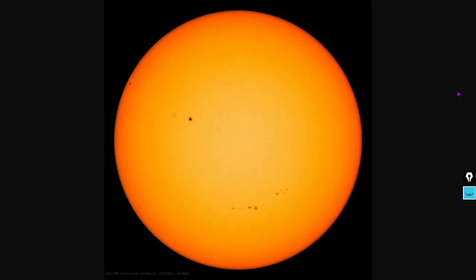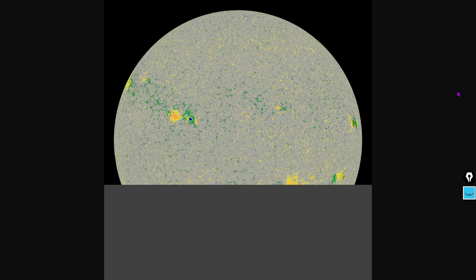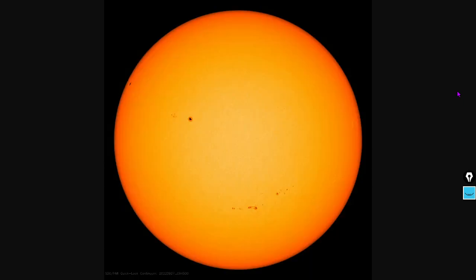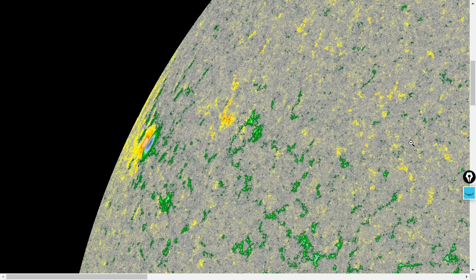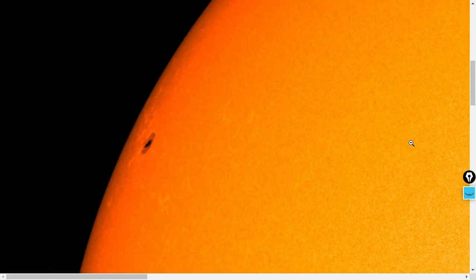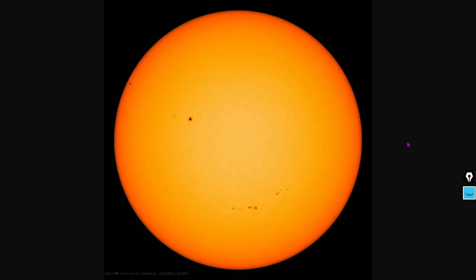So we'll also show the latest intensitygram and latest magnetogram before we get into some weather information, since there is a series of hurricane watches and warnings over large portions of Florida. So here is your new sunspot. That'll be 3111. Once again, it is only an alpha class sunspot, so it's unlikely to produce major flares.